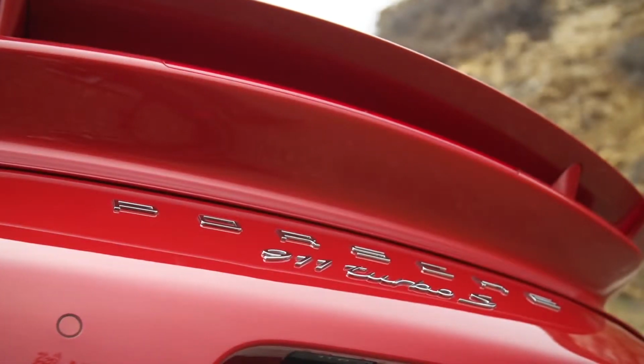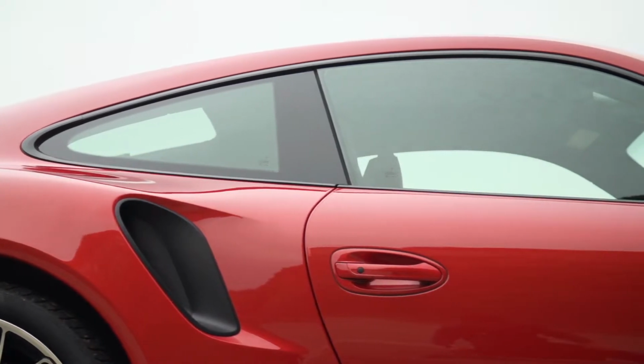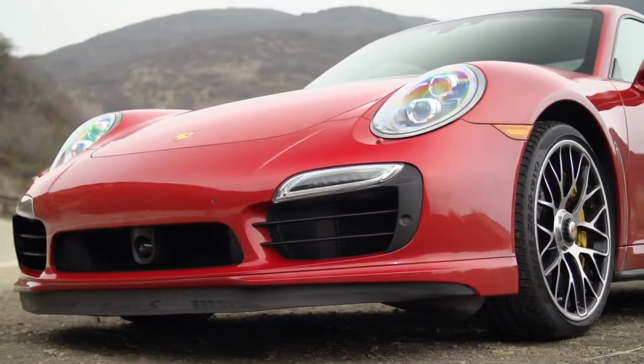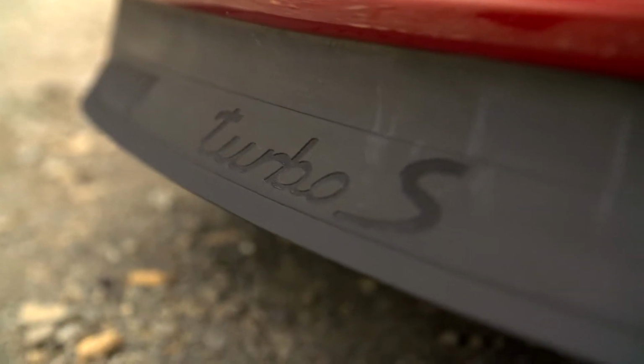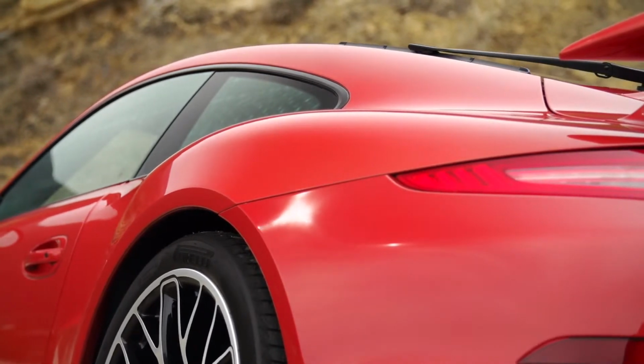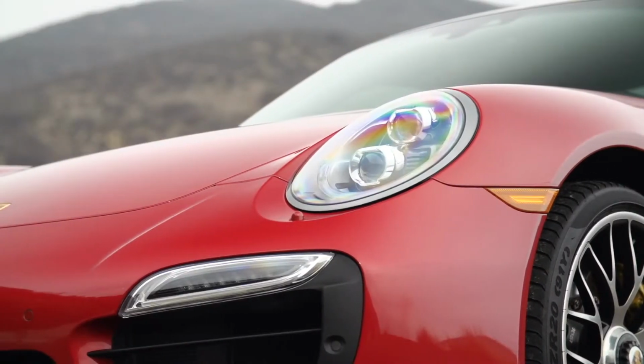I should mention price too, because this particular 911 comes in at $199,065. A silly amount of money for sure, though for a Porsche, not that heavily optioned. Base price is $181,000.